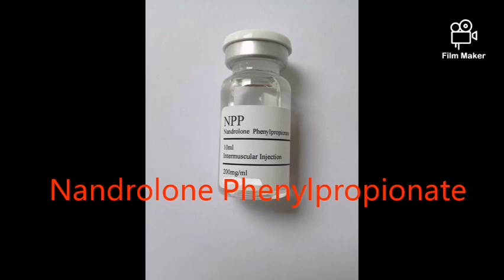Now, let's talk about the downside. With steroids, there is always a downside. As we mentioned earlier, this steroid is one that most people tolerate well. However, you need to know the risks. Nandrolone Phenylpropionate (NPP) side effects.